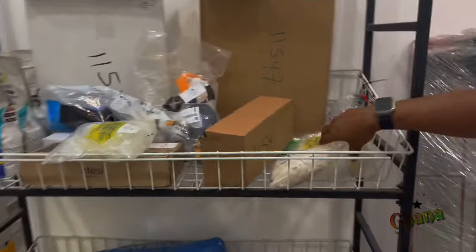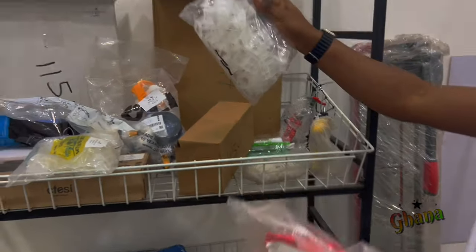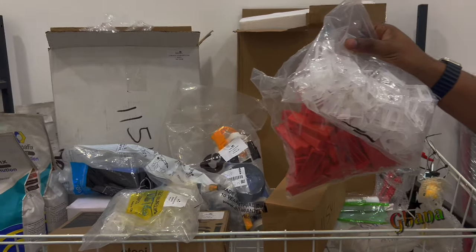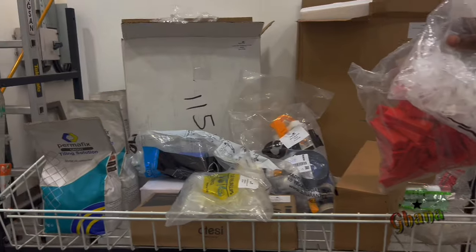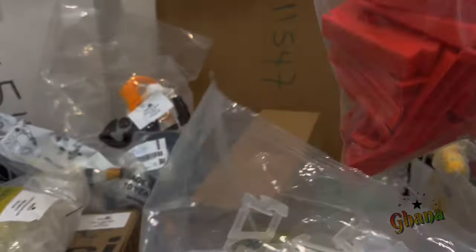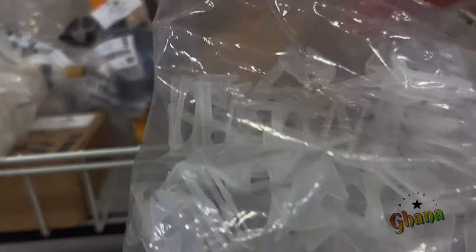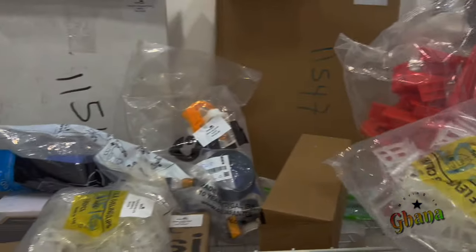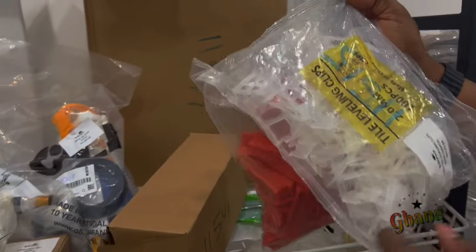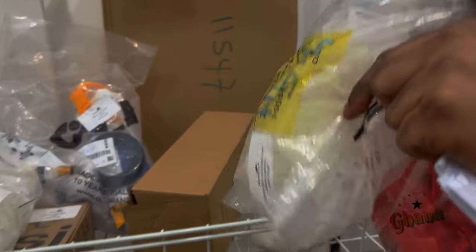So we have something we call a spacer. Let me show it to you. This is a spacer, meant for bigger tiles, like when you are doing 60 by 120, or 80 by 160. You need something like this to work around with, so that you won't face any issue of the tiles lifting up or popping up. And that is the spacer.